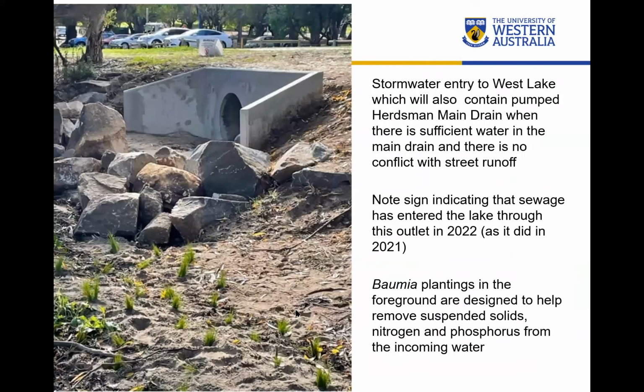Okay. So the stormwater will come in, it'll be pumped down. It's a matter of whether there's sufficient water in the main drain at any time to keep pumping, whether they're going to be able to pump all through the year. And also they can't pump the water down if, like in the next 3 days, I'm guessing this, I haven't spoken to them, we're expecting Monday, Tuesday, Wednesday to have a front. So the street drainage system will need to be working really, really well. You would not want to have that street drainage system full of Herdsman main drain water at the same time.